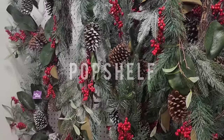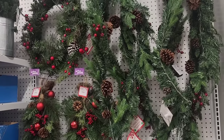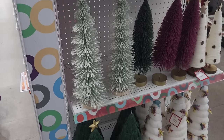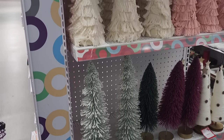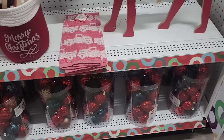So I decided to stop in Pop Shelf before I headed to the house. I wanted to see if they had my nutcrackers that I wanted in here. I heard from a little birdie that they did, so I was like, let me go check it out, see what I can see.